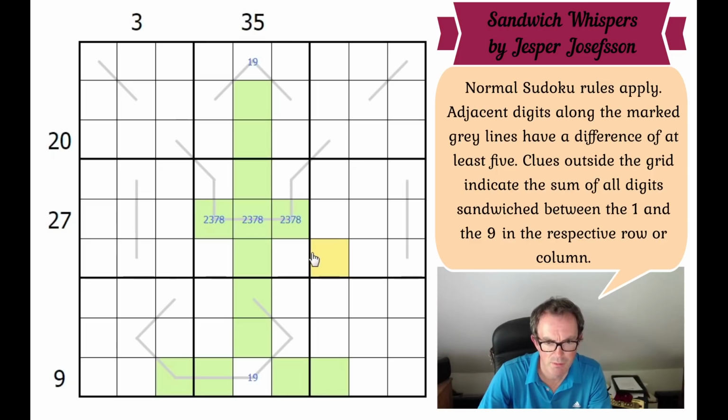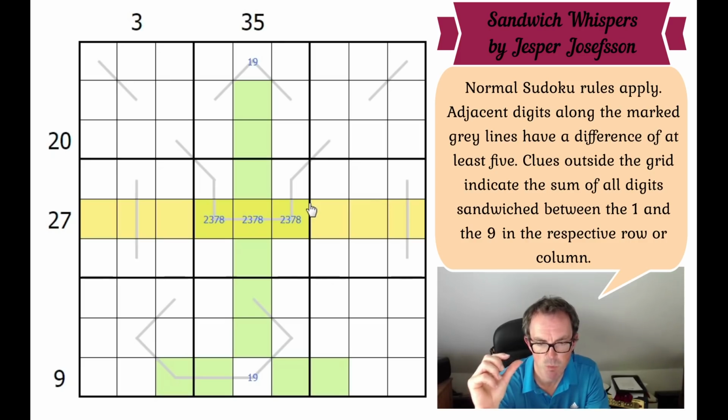Now this is very suspicious, isn't it, in terms of the 27 clue. So sorry, let me explain why I think this is suspicious. It's because of the cells outside the sandwich in this row. So if we think about it, we know we're going to have a 1 and a 9 in the row, and between the 1 and the 9 we're going to have cells summing to 27. So 1 plus 9 plus 27 is 37. So there are cells summing to 8 that are outside the sandwich total.